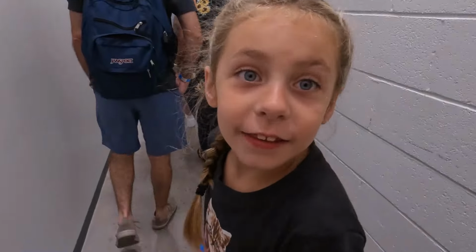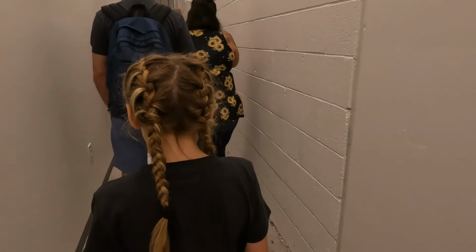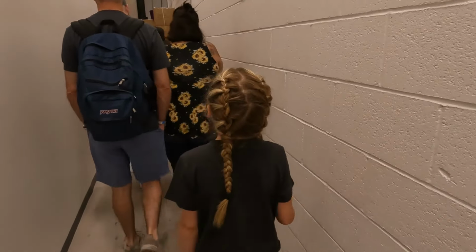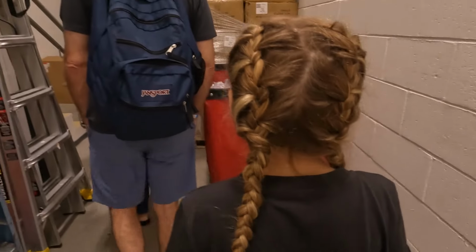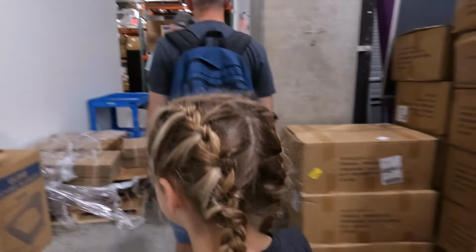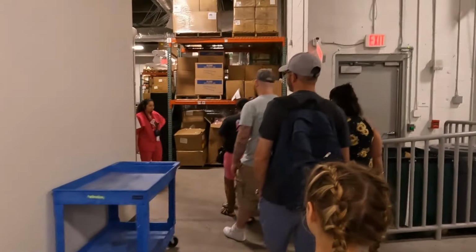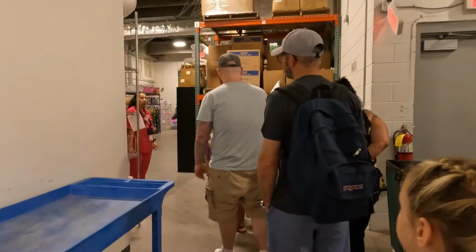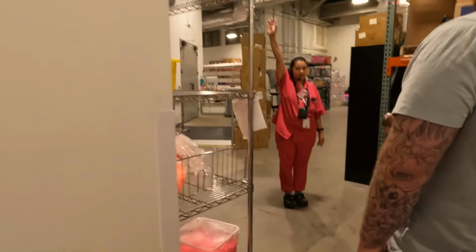Where are we going? In the secret room. It's 1830. It's from the 1800s. It's pretty cool. It's pretty interesting. They set it aside, and then they completely forgot about it. Did they remember it? What do you think? No. That's right, they did not remember it.